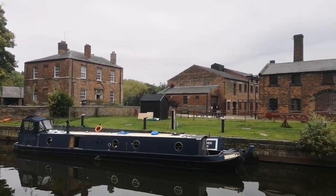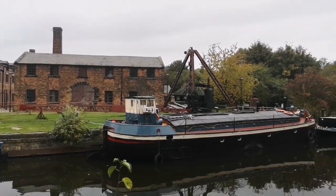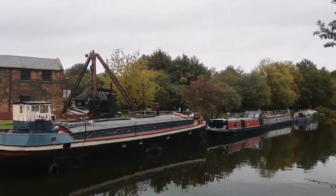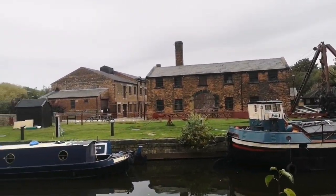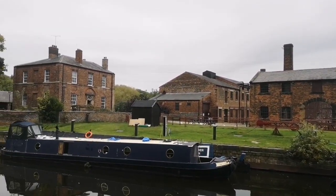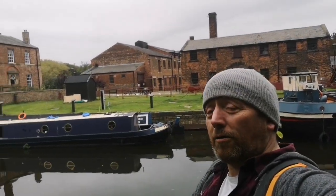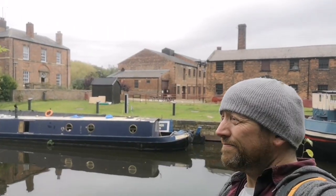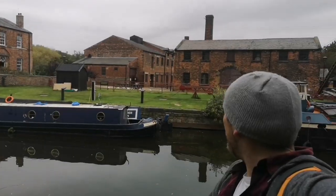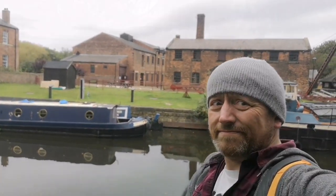So just across there, you can see the beautiful Thwaites Water Mill. Gorgeous, isn't it? Now all we need to do is figure out how to get across to it. And also, hopefully it'll be open. Otherwise it's been a long walk for nothing. Well, not for nothing, but you know. So let's head across there and see what we can see.